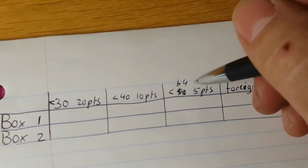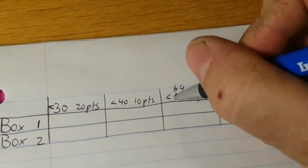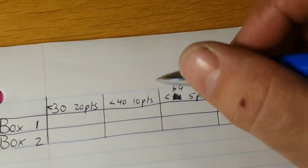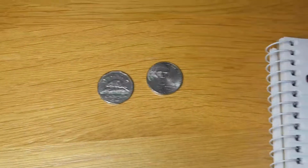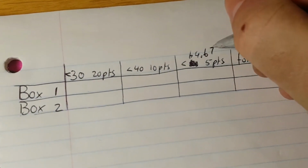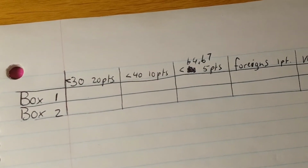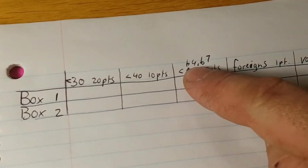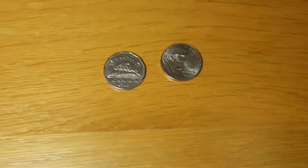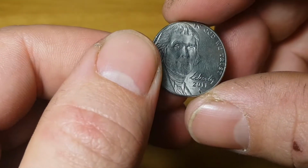So we've decided to do 64 and below. So 1964 is of course the last year of the young head. So I'm going to say 5 points for 64 and below. And you know what? I'm going to add 67 as well. 67 of course is the rabbit nickel, and that's kind of a cool find as well. So we'll make the 64 and below 5 points, and a 67 is also worth 5 points. Other than that, we have an American here, and this time a 2011 out of Philadelphia.